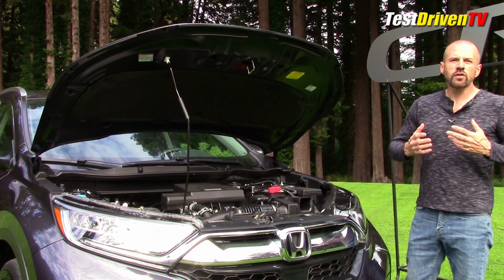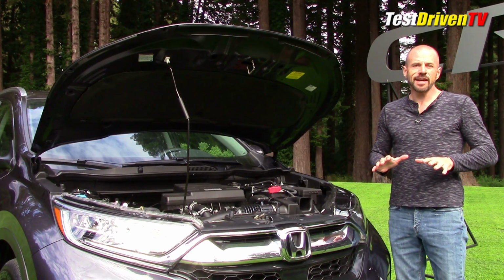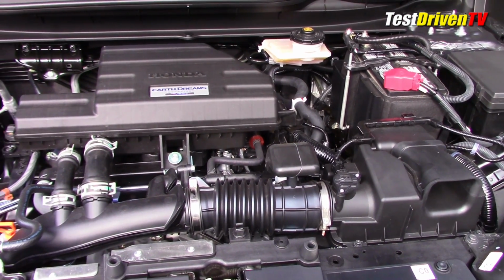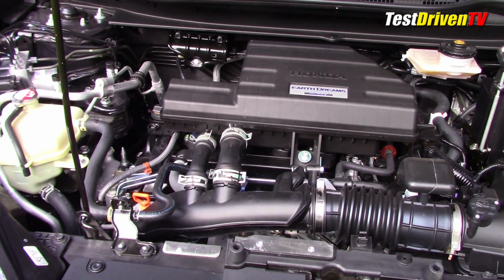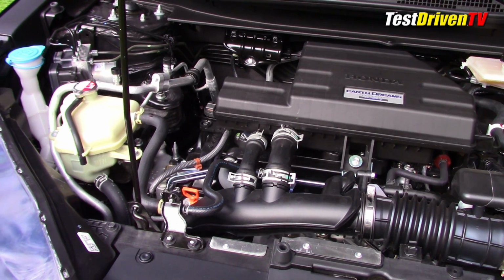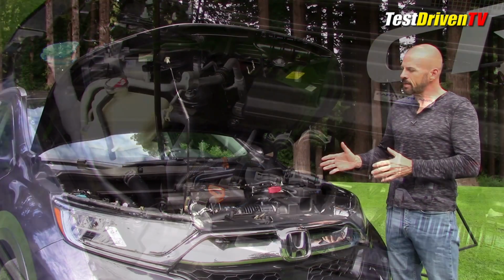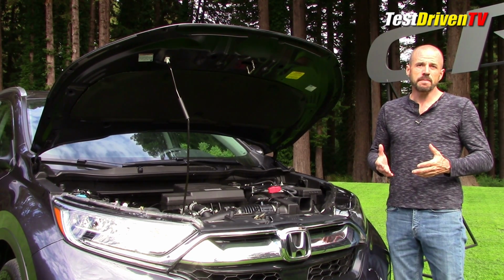What's under the hood here is an all-new engine for the CR-V, a 1.5-liter turbocharged direct-injected engine. This is standard on the upper trim grades. Down in the LX, you still get the 2.4-liter. This engine actually has very similar horsepower to the 184 horsepower 2.4. This has 190 horsepower, but the big difference is fuel economy. With the CVT, this is rated at up to 34 mpg highway.